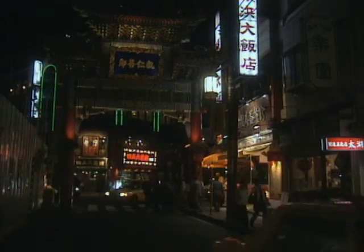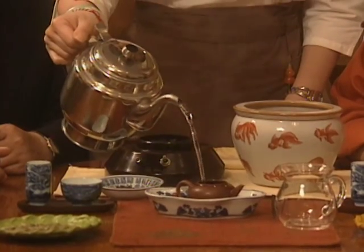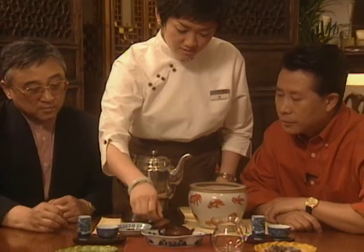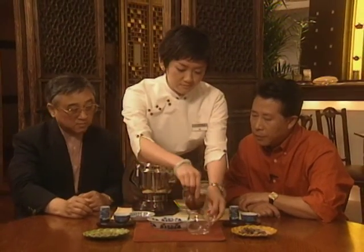Halfway around the world, this is Chinatown in Yokohama, Japan. And this is a tea ceremony, but it is not the famous Japanese tea ceremony. It is the Chinese tea ceremony, a very different way of savoring tea that Mr. Zhang offered his guests in the new Pearl City restaurant.